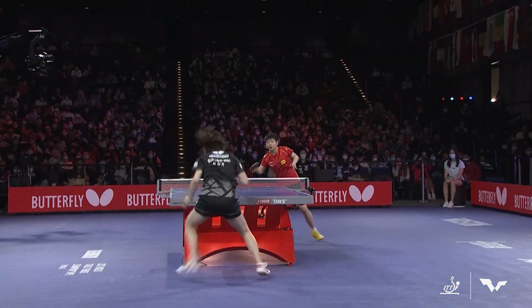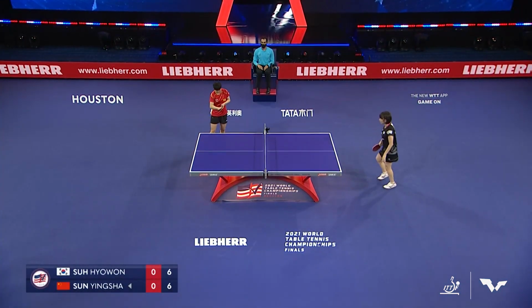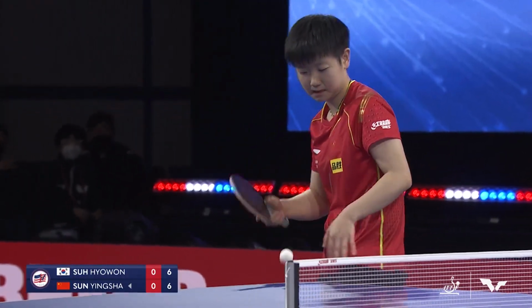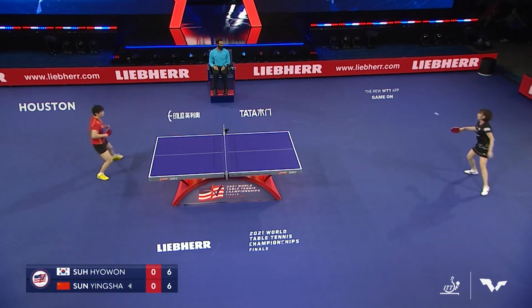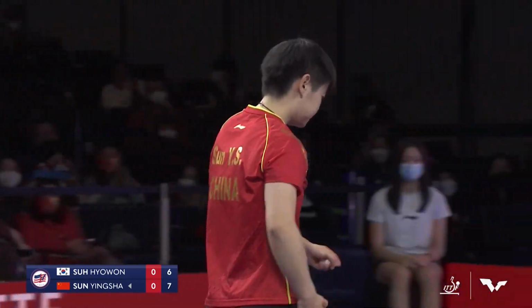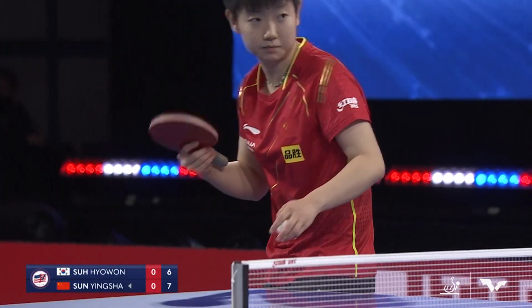And as you said, Guy, an attack from the forehand side. You will see that from an elite chopper. It's about choosing the moment, and she got it just right there. Good job of digging that one right off the body.